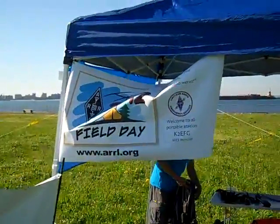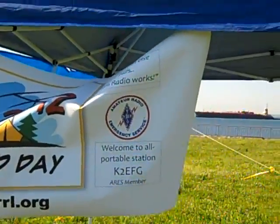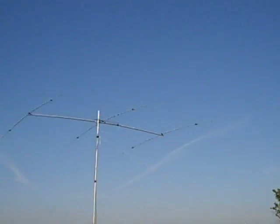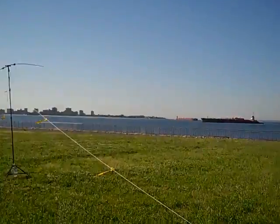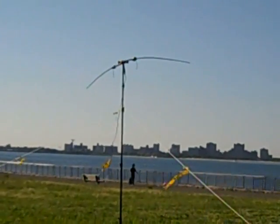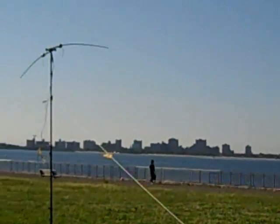We have a special sign for the field day from K2EFG station. And here are two stations. We have two antennas. We have the YP3 antenna going on 20 meter. And here, by special request, by popular demand, the buddy pole, currently in a dipole configuration on 40 meter.